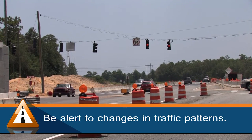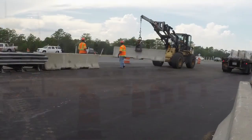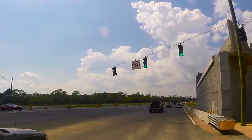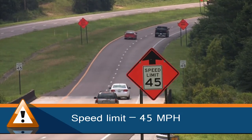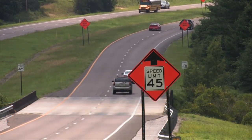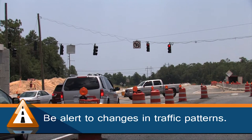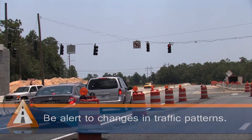Even though the travel lanes will continue to be 12 feet wide throughout the detour, the concrete barrier walls and narrowing shoulders may make the travel lanes appear narrower. The speed limit will remain 45 miles per hour throughout the detour. However, pay attention to your speed and be ready to slow down while surrounding drivers adjust to the new traffic pattern.